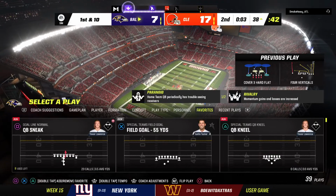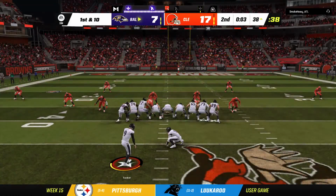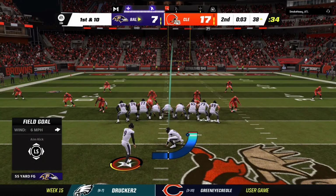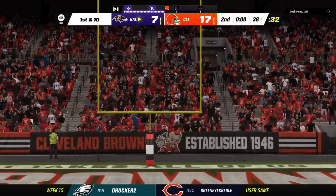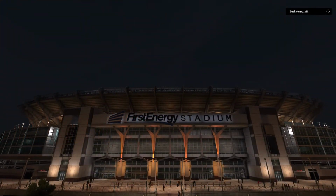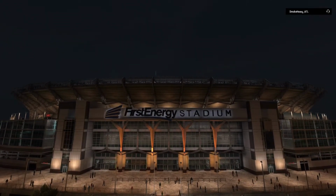Now whistles and a timeout with 3 seconds left in the first half. So 3 seconds here remain in the half as the field goal unit comes on to see about getting 3 points. This officially a 55-yard attempt. And he has got it from 55 yards away. That was never in doubt. So we have reached halftime here in Cleveland with the Browns on top.